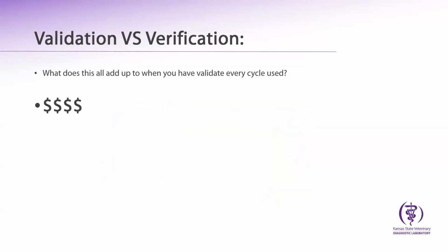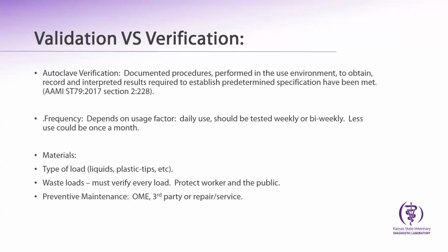So what does all this end up with when we validate a cycle? And you have to validate every cycle. So if your autoclave has 5 cycles, that's 5 validations. An average validation on a cycle takes anywhere between 2 and 4 hours to do. And this isn't something that we can do ourselves. You have to get a manufacturer or someone trained to come in and do it. So validation is a high dollar cost thing.